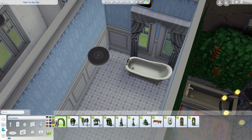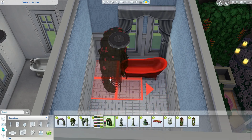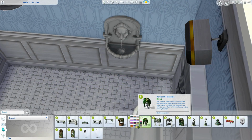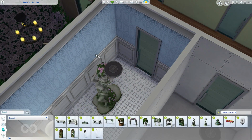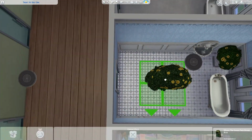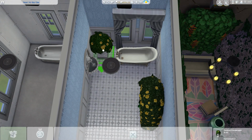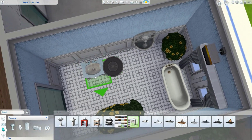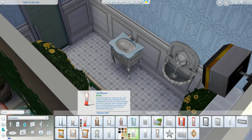But in any case, this is now the second themed bathroom. This is very classical, very fancy, hoity-toity. The music that's playing in here is, I believe, Baroque. I'm pretty sure I picked the Baroque station to play here. It has what I would call the very traditional, rich styled bathroom from base game. And then there are also several of the floral decorations and the wall fountains that came out with Romantic Garden Stuff, I believe is what it was.